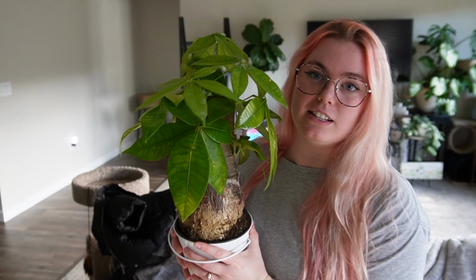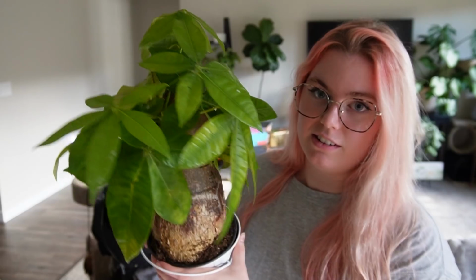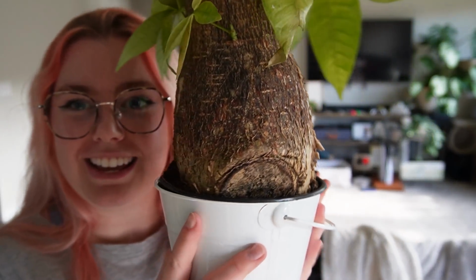He literally beelines for the money trees now. It's not just me when we go to the store. Well, he beelines for the plant section. He can't quite tell the difference between a Schefflera and a money tree yet, but we're getting there. And I don't know, it's so thick.